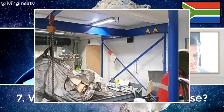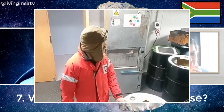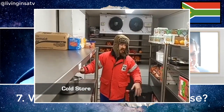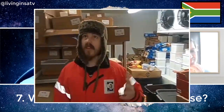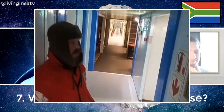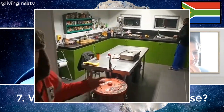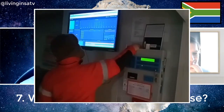So it's not like here in Hermanus, where when I've been working in my kitchen and I've got a whole bunch of things to throw away, I just throw it in the bin, and every Thursday I leave it outside and someone comes and collects it. That doesn't happen in Antarctica. Every single bit of waste that is produced inside that base has to be returned to South Africa.